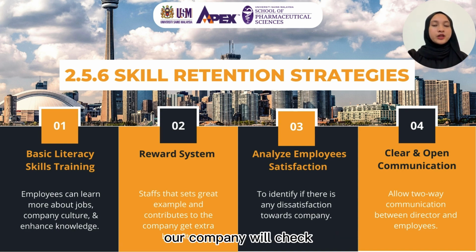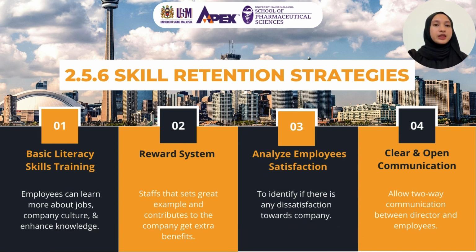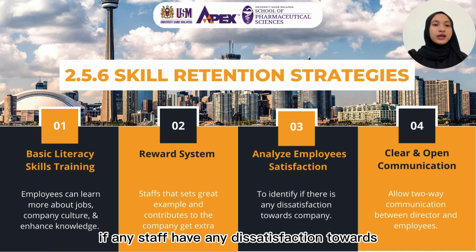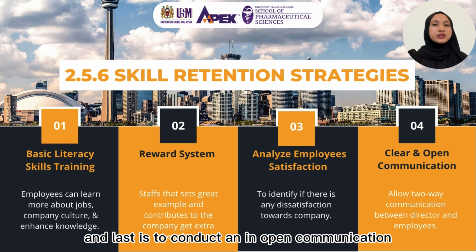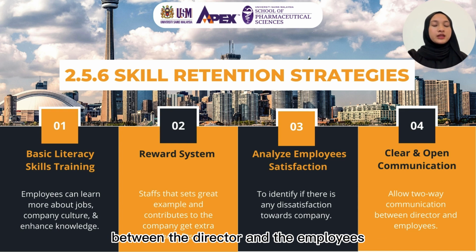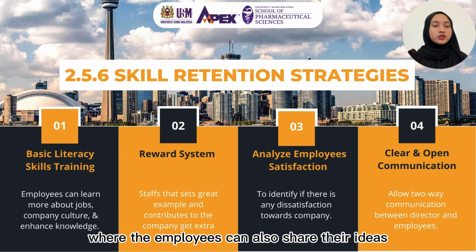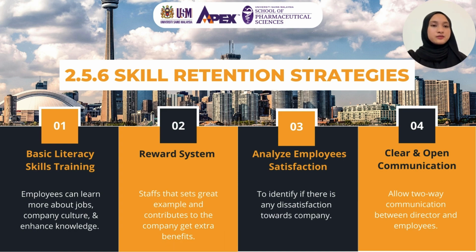Thirdly, our company will track and analyze employee satisfaction towards the company system. This will help to identify if any staff have any dissatisfaction towards the company system. And last but not least is to conduct clear and open communication to allow two-way communication between the director and the employees, where the employees can also share their ideas and concerns about the company business.